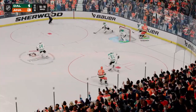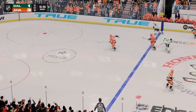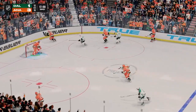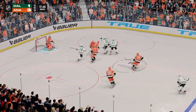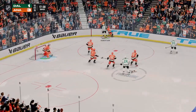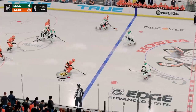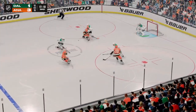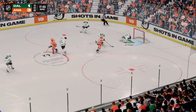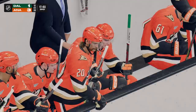The Stars gain possession along the wall. Oh, great core strength to hang on to the puck after that. They put the puck into the offensive end. Quick pass across to Champion. That goes wide. Reads it perfectly, breaking up the play. Michael swooping in on the attack. Shot denied by the puck stopper. Ottinger's got the puck, and he's going to slow things down.